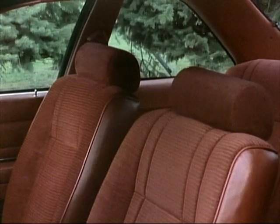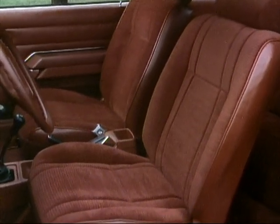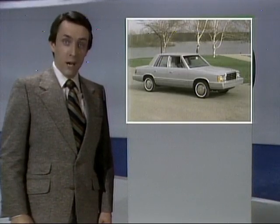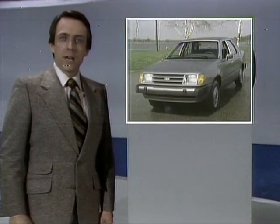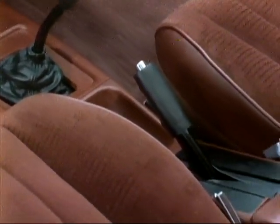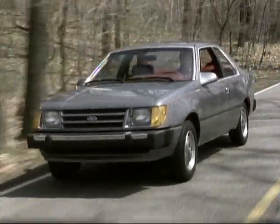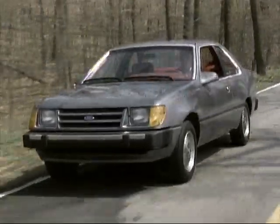Up front are individual low-back bucket seats with full-width cloth for comfort. On GL and GLX, both the driver and passenger have individual recliners. Citation, Cavalier, and Reliant have non-reclining vinyl bench seats standard. Tempo also has a standard mini console with storage bins front and rear. The domestic cars I just mentioned do not have standard consoles on any series. Tempo, the car that is redefining the traditional family sedan with advanced technology, feature content, and stylish design.